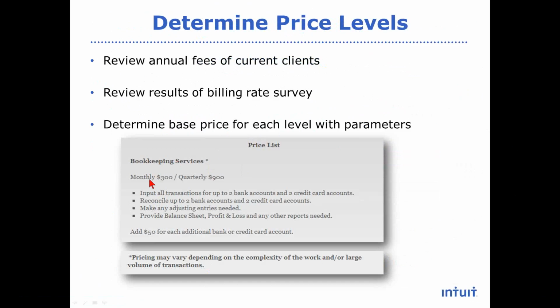But you'll notice here on hers, she's listed what she's doing for her monthly bookkeeping. She says reconcile 2 bank accounts and 2 credit cards, and then she says add $50 for each additional bank or credit card. But yet again, it's going to depend on the volume of transactions. So you may have different levels in there as well. These are ideas to get you started, but you always want to include that asterisk there based on the complexity and the volume, and take that into consideration when you're looking at the client.